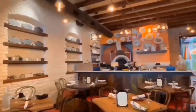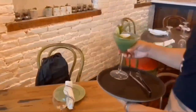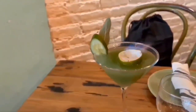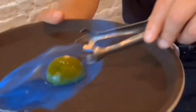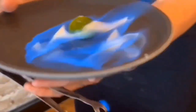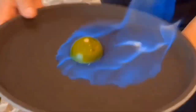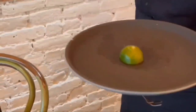Luckily, the bartender Alex made these amazing craft cocktails. It's called Centriolo, a Hendrick's gin with basil infused. It is fun. Look at that fire. Wow. It is so great to look at this attraction. Look at the fire going. Woo. I love it. He just gave me a big show and it is so much fun to see.